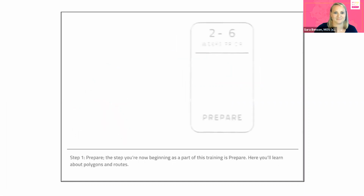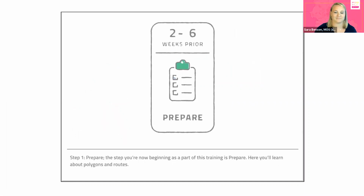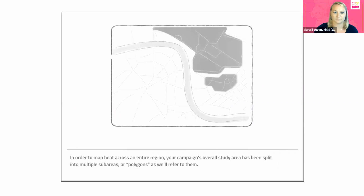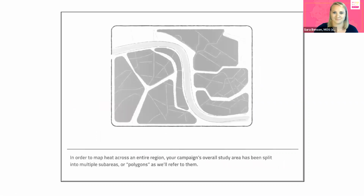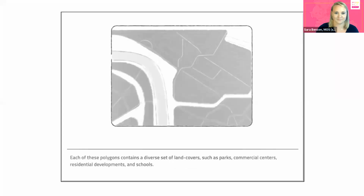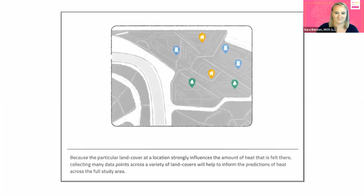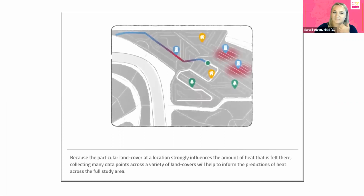Step one, prepare. The step you're now beginning as part of this training is prepare. Here, you'll learn about the polygons and routes. In order to map heat across an entire region, your campaign's overall study area has been split into multiple sub-areas, or polygons, as we'll refer to them. Each of these polygons contains a diverse set of land covers, such as parks, commercial centers, residential developments, and schools. Because the particular land cover at a location strongly influences the amount of heat that is felt there, collecting many data points across a variety of land covers will help inform the predictions of heat across the full study area.